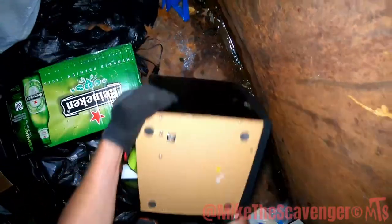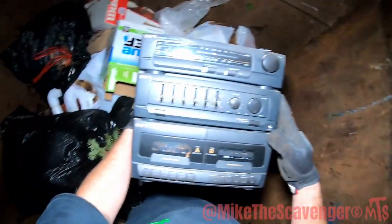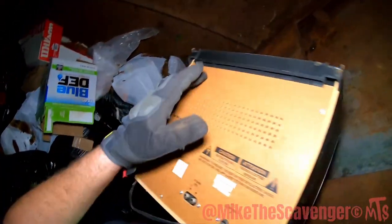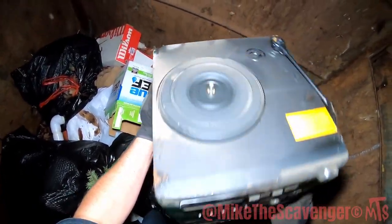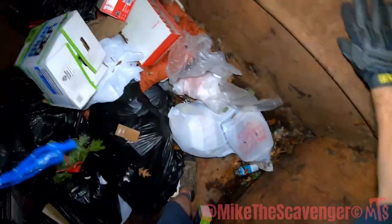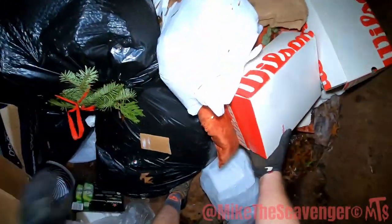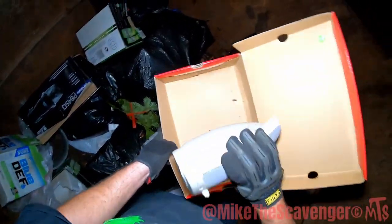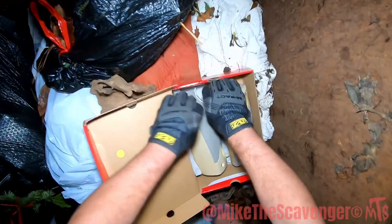Ah, what is this? That's not a real stereo. Is it? That is the cheapest thing I think I've ever seen. It's got a cord coming off of it. Is anything under here? In here, there's some speakers. What's in this Wilson box? Oh, look at that, more speakers. Speakers in the shoebox. Speaker box.